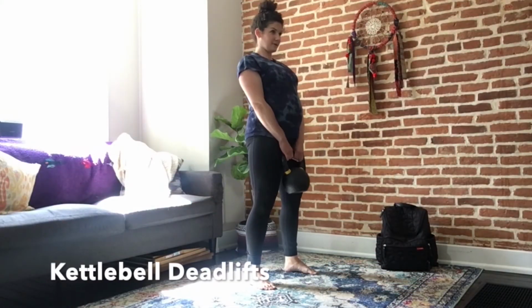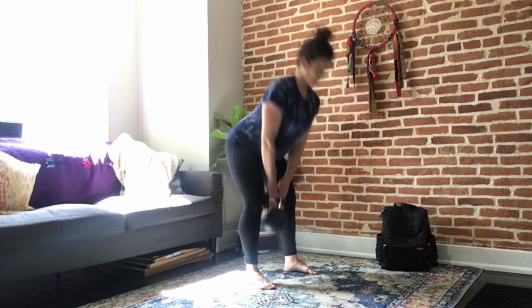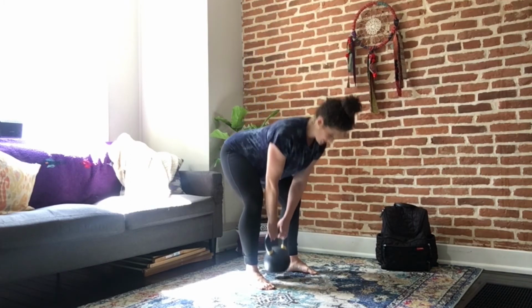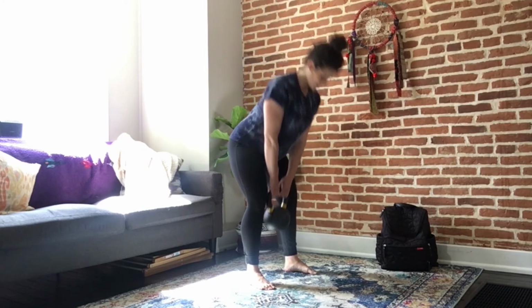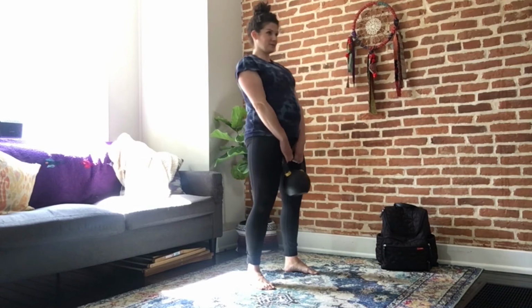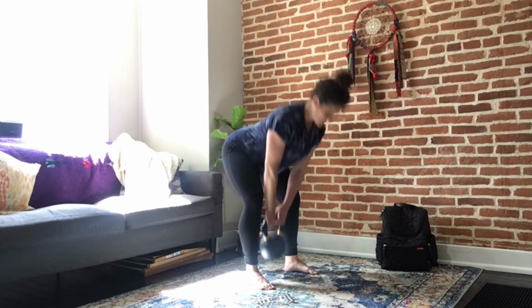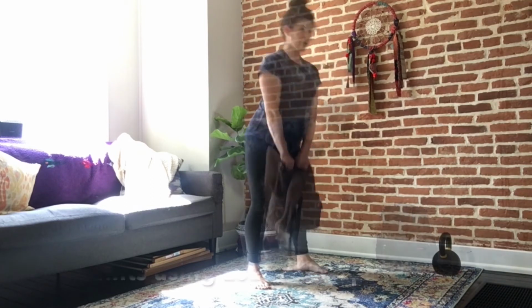Okay, movement 1, kettlebell deadlift. So with your feet under your hips, you're going to place your kettlebell right between the arches of your feet. You're going to push your hips back, maintain vertical shins and neutral spine. This is a posterior chain movement, so you're going to be focusing on hamstrings and glutes. You won't really feel too much in the quads.